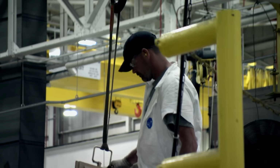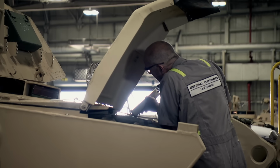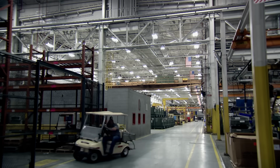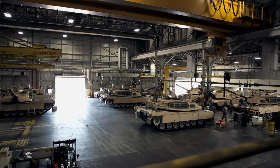One of the key tenets of armored warfare is shock effect. So you want to shock the enemy by moving at them so fast that they have very little time to react. It's all about the speed of the battle. It's being able to outmaneuver. This presents a critical conundrum.